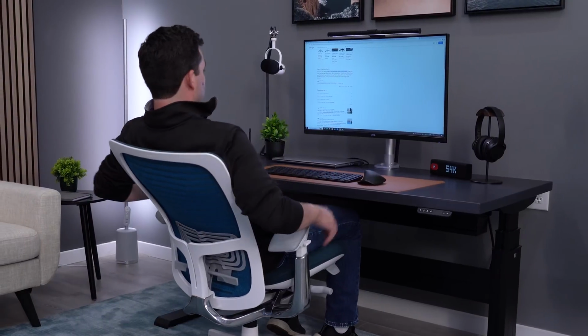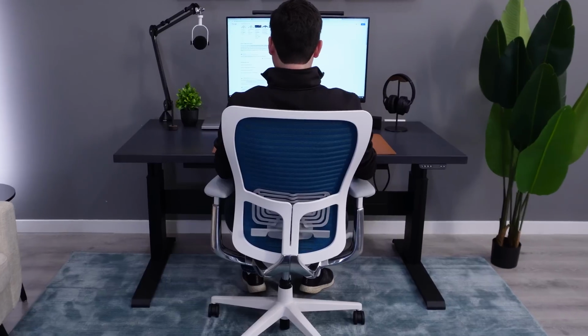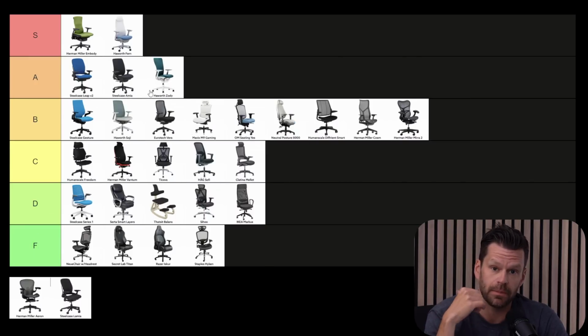Just to be clear, this is the Zodi 2, not the original Zodi, and I think it's a pretty significant upgrade over the original because I could not sit in that chair, and that's because they got into a much more neutral, upright position. I like the seat pad on this one. I really like the backrest. I'm going to go A. It's going to be A overall.